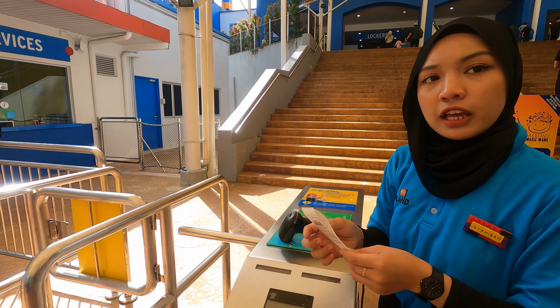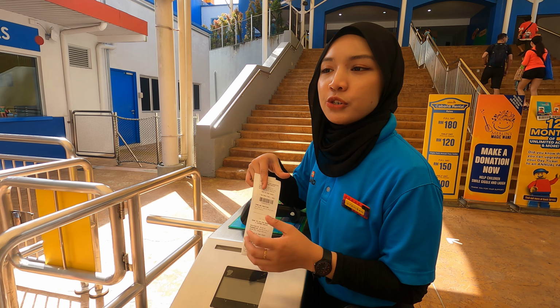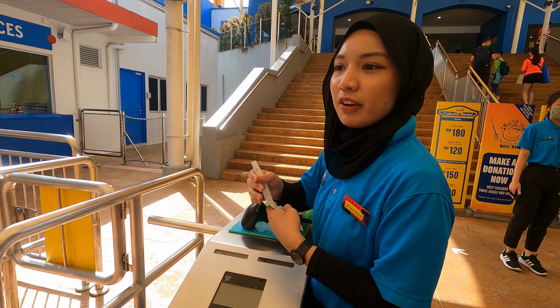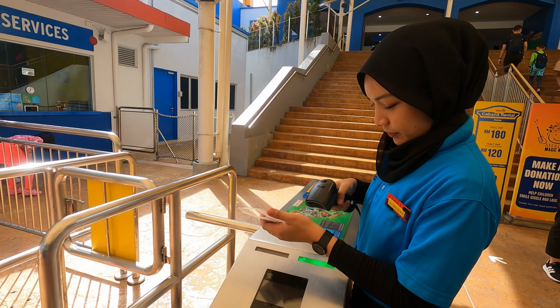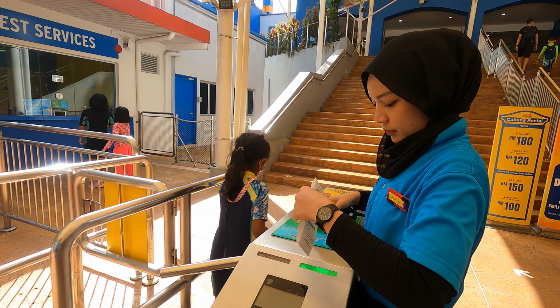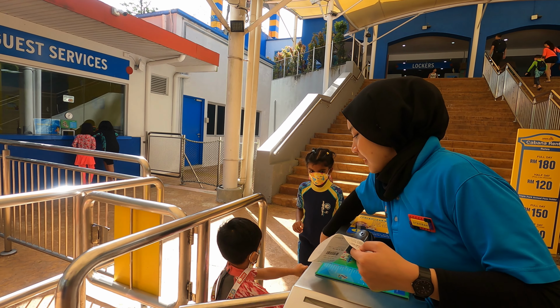Did you use the Legoland Hotel? Yes. Okay, so your ticket can multiple entry. Later, if you want re-entry, just show us your room card and this ticket. Today we close 6 p.m. Last entry before 5 o'clock. Okay. Thank you. Okay, can you do one by one? Can we push and go? Push.